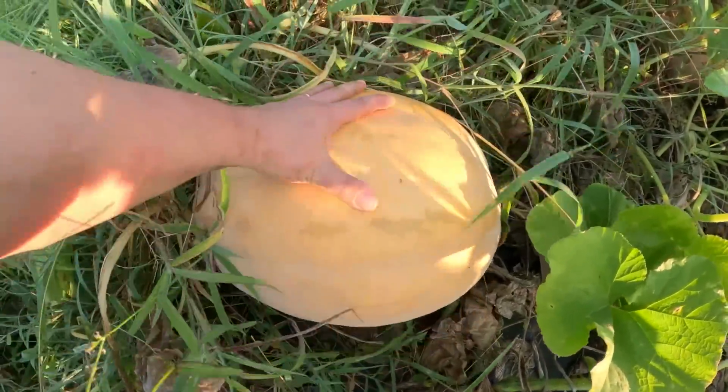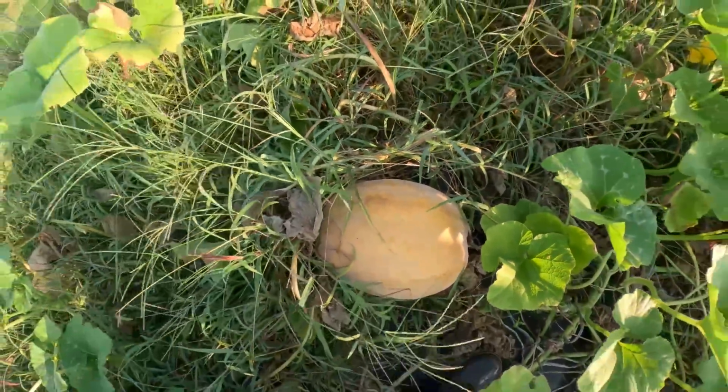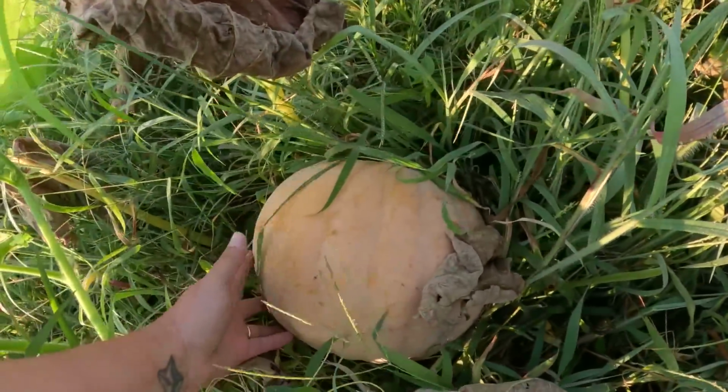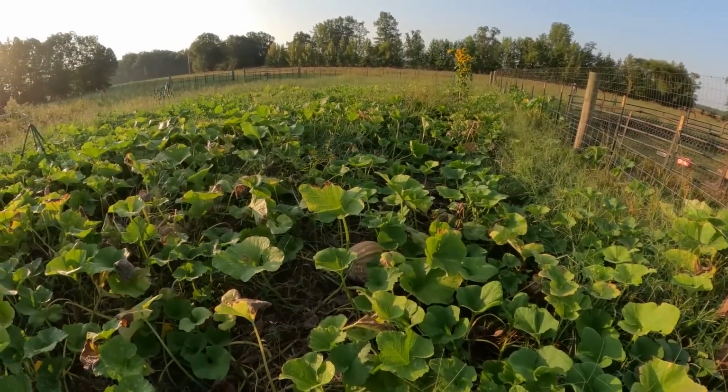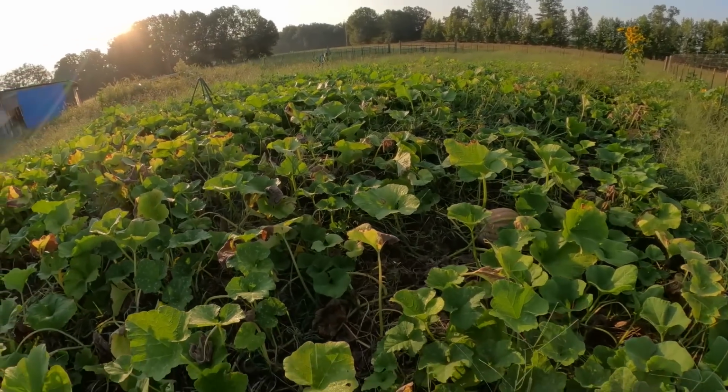That pumpkin. Holy moly. Okay, big one here. There's a big one out there, there's one there, there's one there. There's so many amazing pumpkins in here.